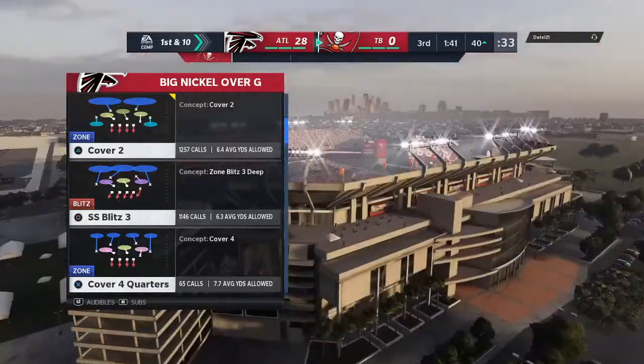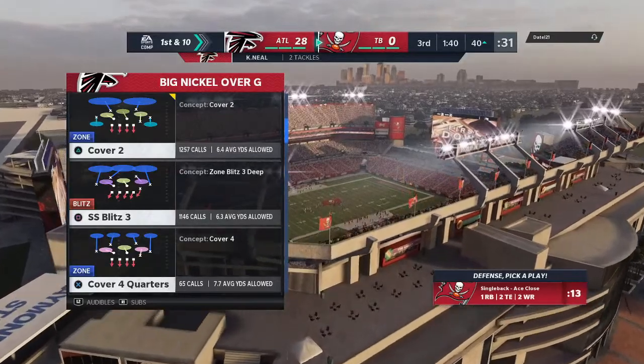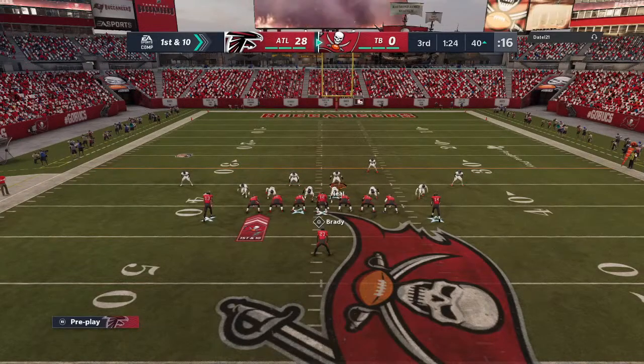There's a nice pickup right there, and after watching that play, I'm thinking about all the lost opportunities that they've had so far in this game. But right now, just focus on continuing to move the ball the way they did on the last play. Here we go.